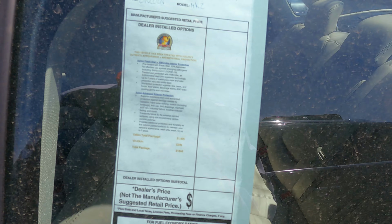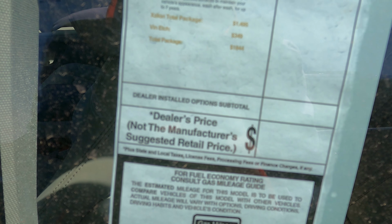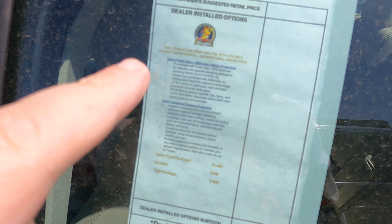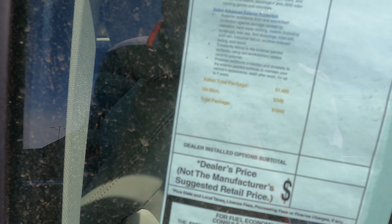Treated and protected with X-Microbe antimicrobial, EPA registered technology. Up to 7 years of stain and odor protection. First of all, it's leather. What stain? What are you talking about? It's leather seats. Okay. Warranty protected against rips, tears, burns, food stains, acid rain. Oh, so they have the interior and exterior protection. So they want an extra $1,844.